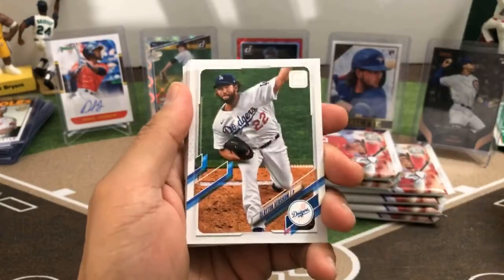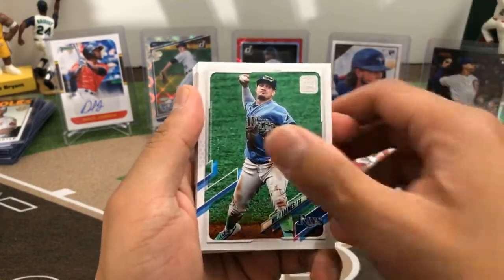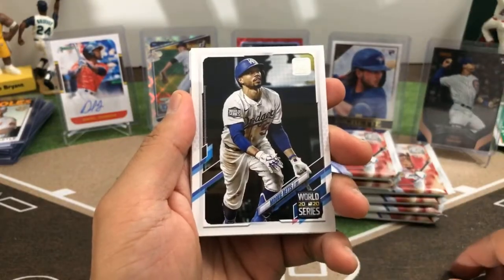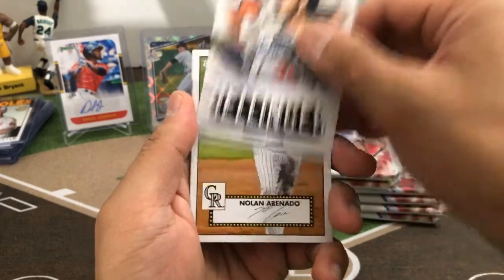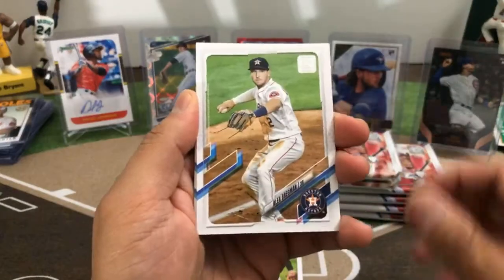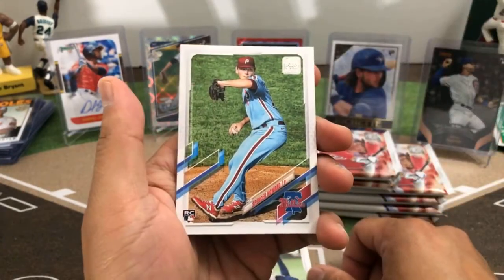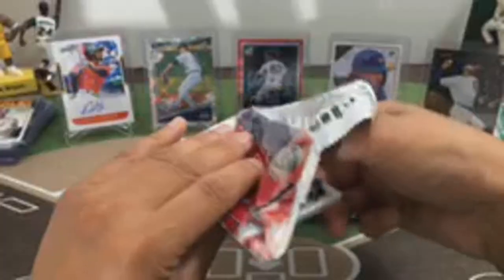Johnny Cueto, Clayton Kershaw, Max Muncy, Zach Britton, Willie Adames, Austin Meadows, Eduardo Escobar, Mookie Betts World Series, Seth Lugo, Cody Bellinger Highlight, 52 Nolan Arenado, Alex Bregman, Future Stars Jesus Luzardo, Rookie Christian Javier for the Astros. Spencer Howard rookie, Phillies. Albert Abreu rookie for the Yankees.